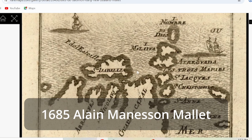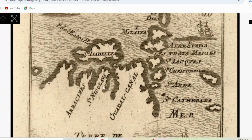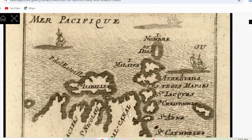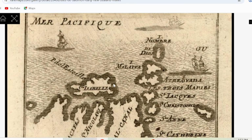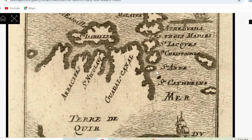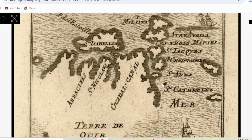It's got the island of Isabel again. It has all this land with these names that I can't match up. These are the Solomon Islands. So Isabel is part of the Solomon Islands. So it's very alike, and I can't find those ports that I mentioned earlier. So I don't know where they are.